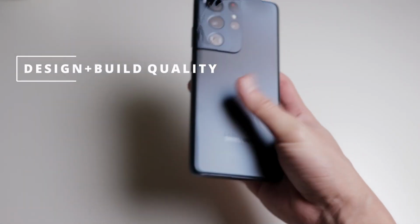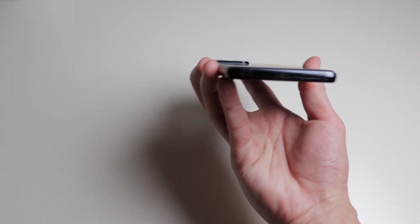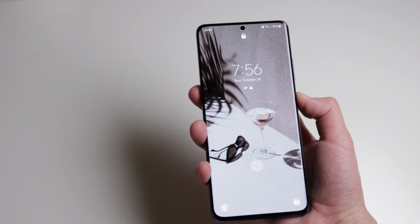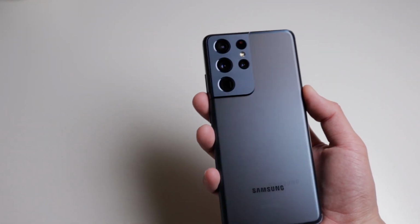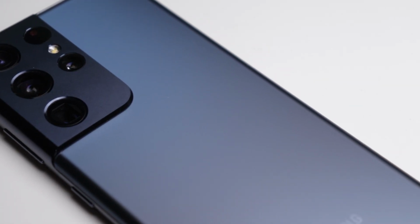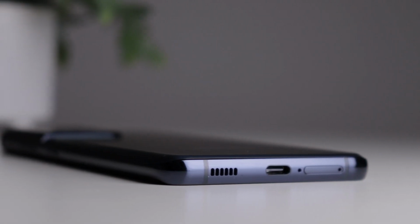First, let's start with the design and build quality. I always thought that the S21 Ultra was a sweet looking phone, but this new matte navy that Samsung quietly released just hits different. I mean, this thing is just freaking sexy. Honestly, it has to be my top 1 or top 2 favorite looking phones when it comes to design. The matte finish just looks super clean and in my opinion is a huge improvement over the S20 and even my Note 10 Plus, which brings me to my next point, the build quality.